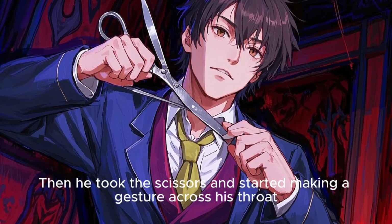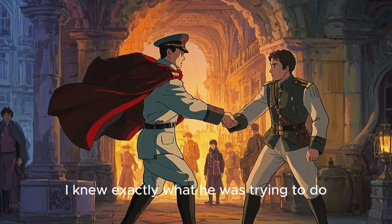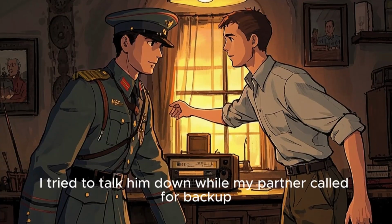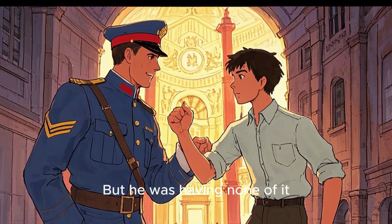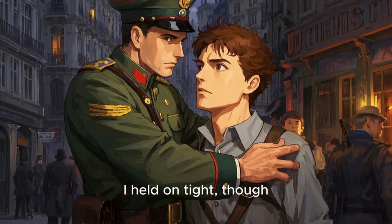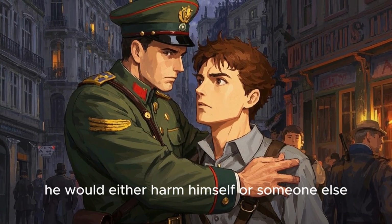Then he took the scissors and started making a gesture across his throat. I knew exactly what he was trying to do, but my partner didn't. So I quickly grabbed his arm to stop him. I tried to talk him down while my partner called for backup. I told him everything would be okay, that we were there to help, but he was having none of it. He started screaming and thrashing around, trying to get away from us. I held on tight, though, because I knew if he got away, he would either harm himself or someone else.